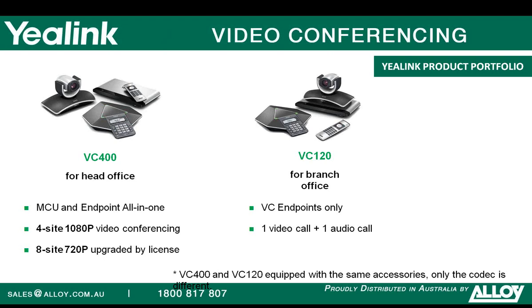The VC400 can also be upgraded by a license to support up to 8 sites, but you will then lose some resolution, bringing it back down to 720p for those 8 sites. We then have the VC120. The VC120 is the unit for your branch office. This unit is purely an endpoint. It does not have a built-in MCU. The VC120 will support a single video call up to 1080p high definition and 1 single audio call as well. So the only difference between the 2 units is that the VC400 has a built-in 4-port MCU.